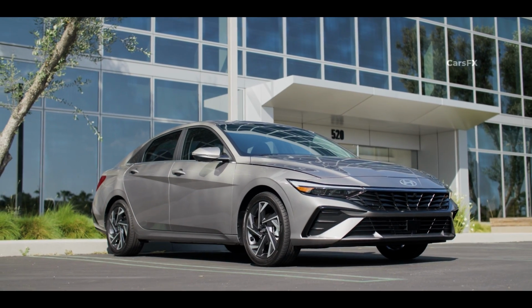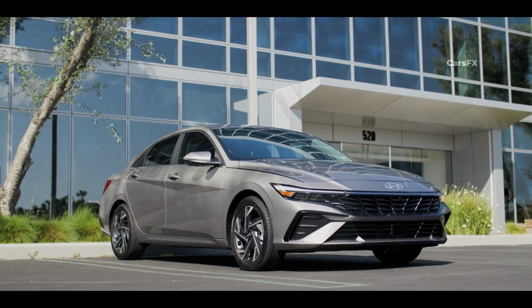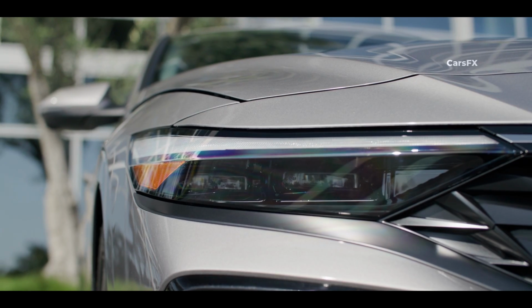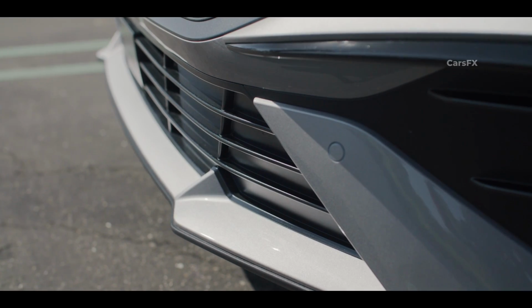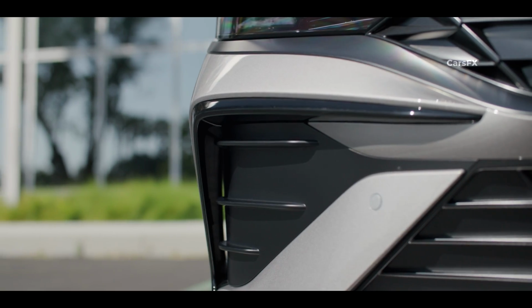The latest iteration of the Elantra features a sleek and aerodynamic exterior design that emphasizes efficiency and sportiness. At the front, a new wide and slim distinctive grille gives it a futuristic look, accented by revised sharp LED headlights connected by a metallic bar that wraps around the corner of the car.